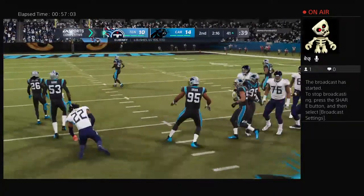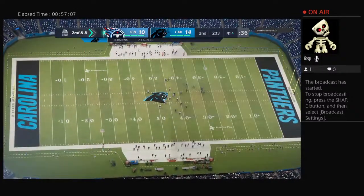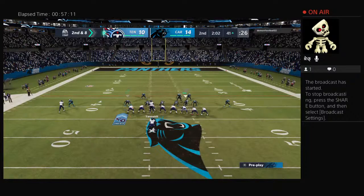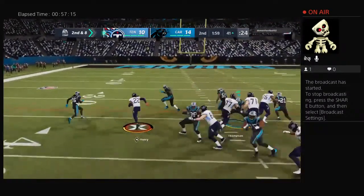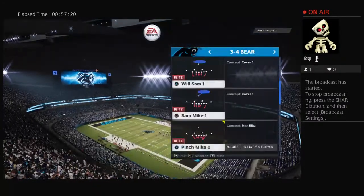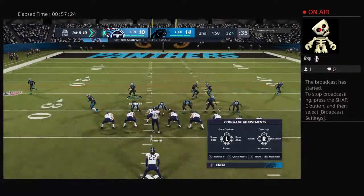And some good tackling there as he stopped up at about the 41. 2 yards on the pickup there. It'll be 2nd and 8 at the 41-yard line. And he gets it down to the 32. 1:58 left to play till we hit halftime.